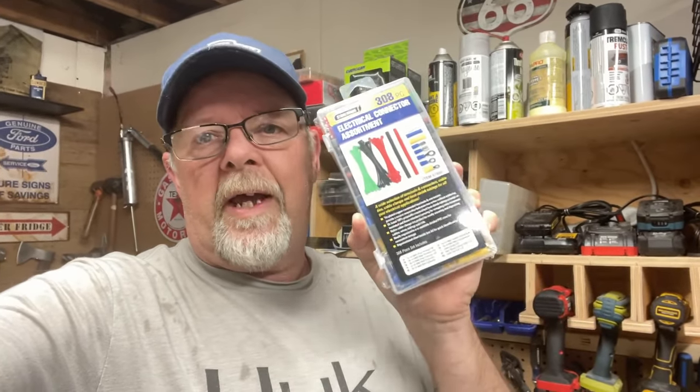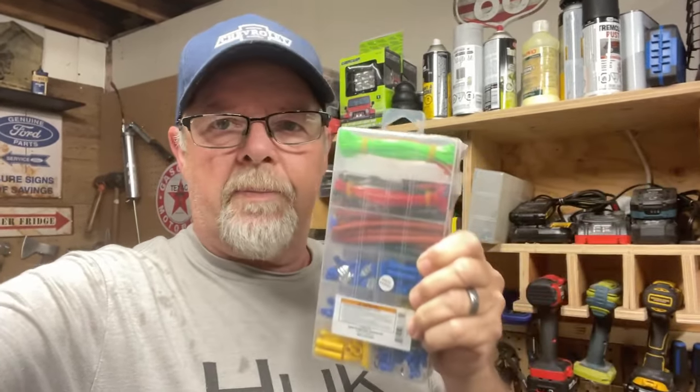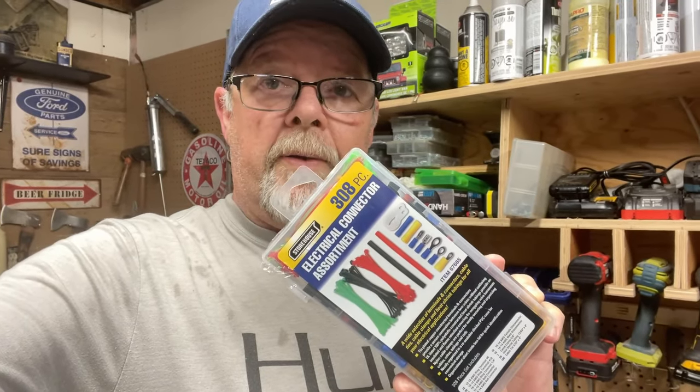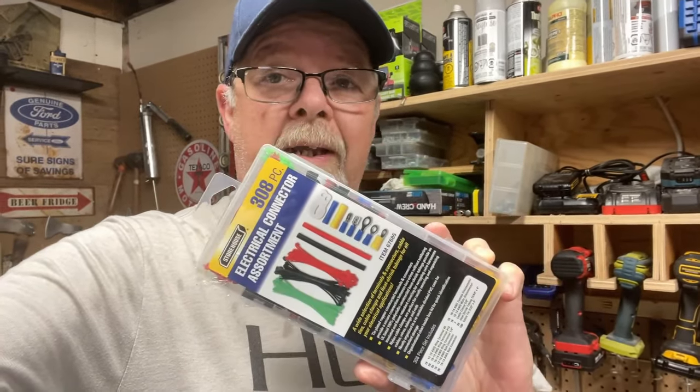It does not hurt to have any of these in the car. They don't take up a lot of space, they don't weigh a lot, and it's fantastic if you end up in a pinch and need to get some wires connected or heat shrink something, or just whatever. But I paid $5.99 for this, or $6.99, one or the other. This thing here in Canada probably would have cost you about $25 or $30. I kid you not.